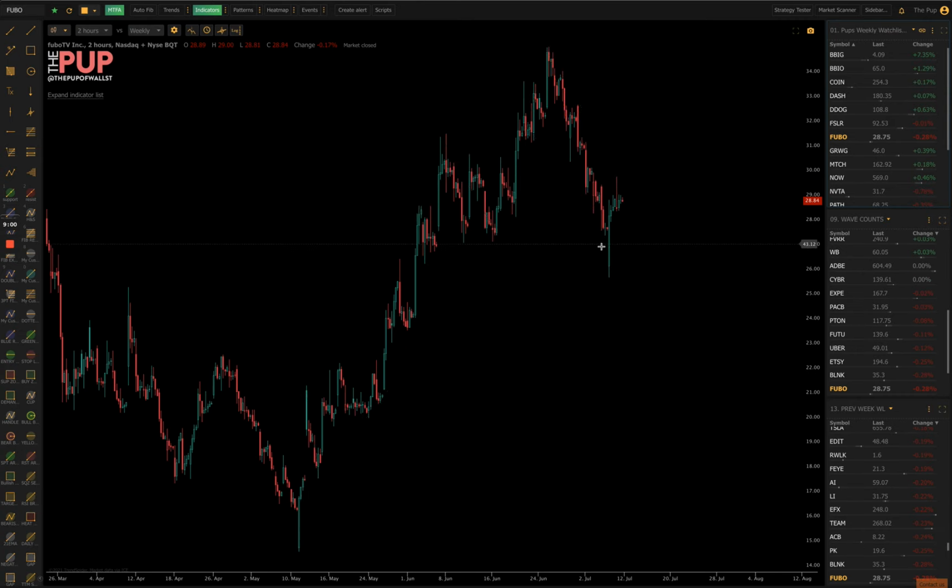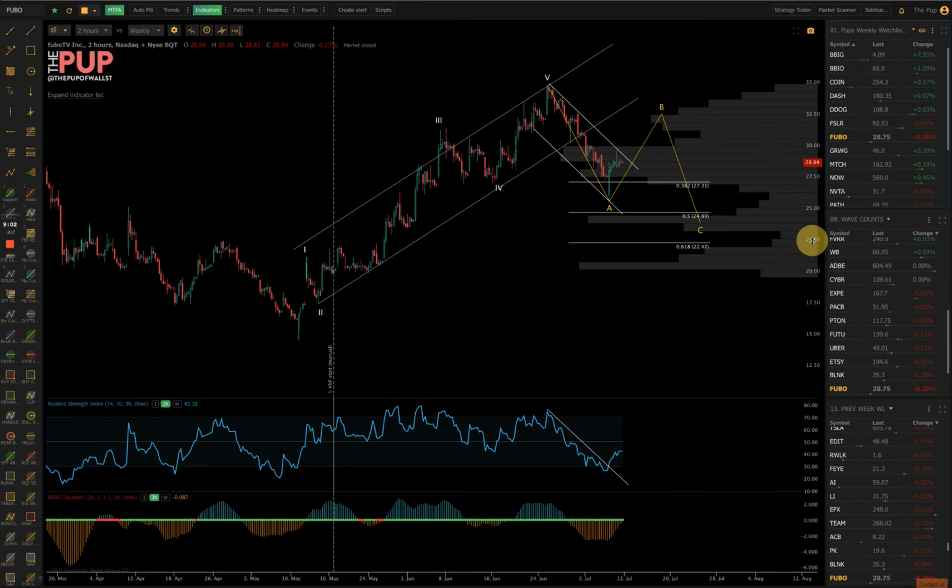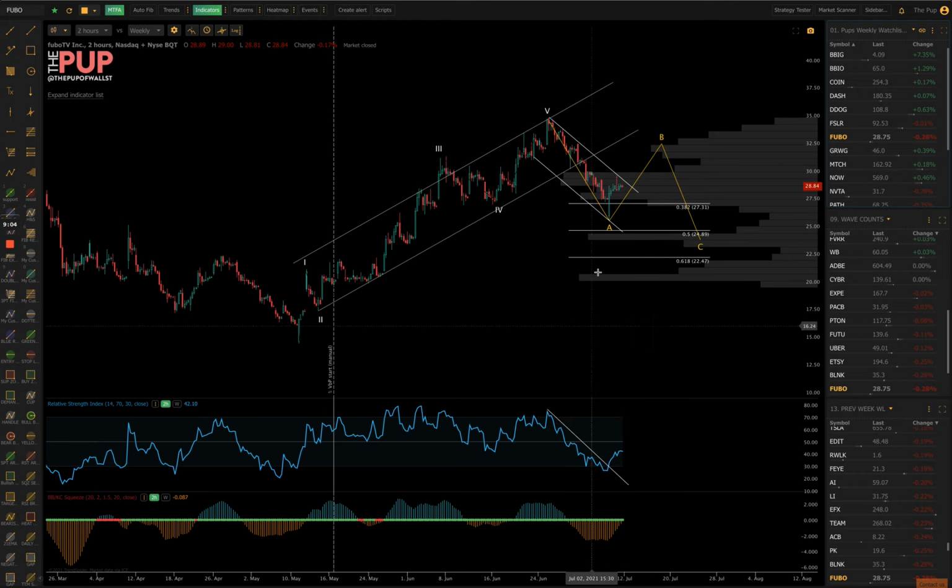Next up is FUBO. With FUBO, what I'm possibly tracking here is an ABC correction. Now, this wave 2 here could be already complete with an ABC. It could be a really small ABC. The other possibility is this is wave A. Wave B is going to come up. We'll get some sort of rejection in this $32 range, and then wave C will come down to maybe $22.50 to $25 in this range here.